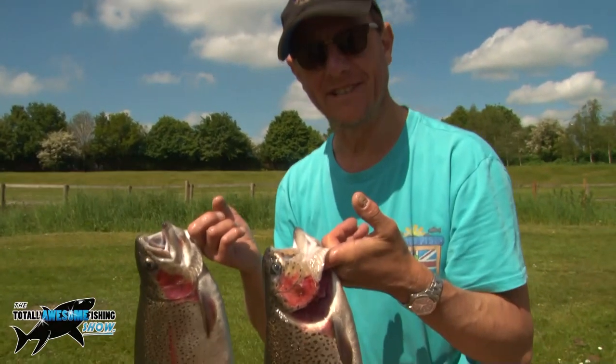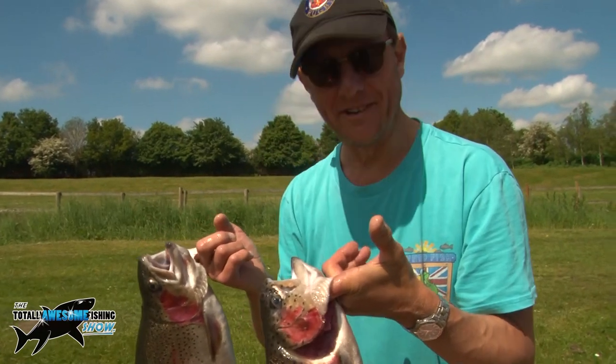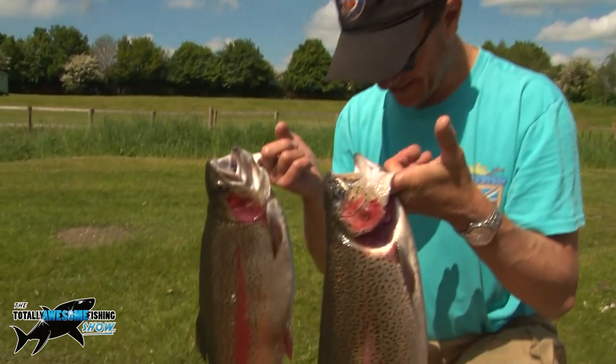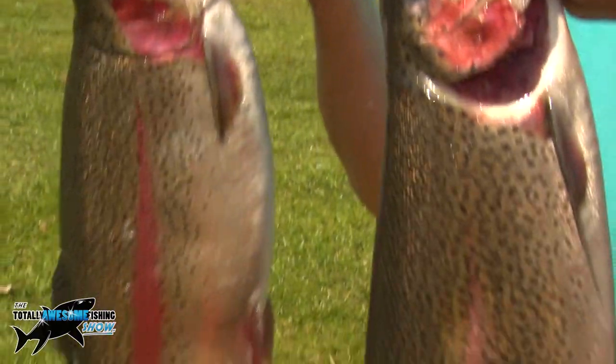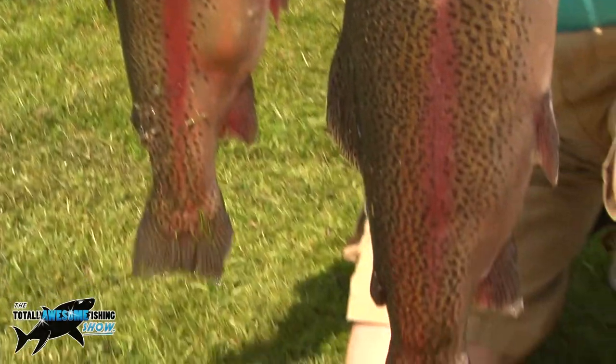Well, after 3 hours without a touch or a knock, I'd thrown every fly in the box out there, and I went to a grey zonker with a bit of lure flash, bang, two of these beauties in 10 minutes, and boy did they fight.